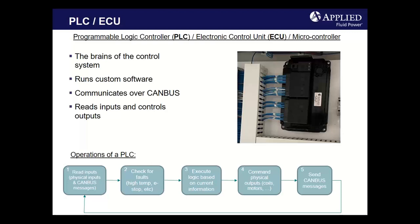Next, it will check for faults. It will see if a temperature is out of range, or if the operator has pressed the e-stop, or if the operator is trying to do something that's not currently allowed. Those are sorts of faults that we can check for. Once it's checked for those faults, it will execute logic based on whatever the current situation is. Maybe the operator sent a command to switch gears, or to accelerate, or to pause working, or something like that. So it'll execute that logic next.